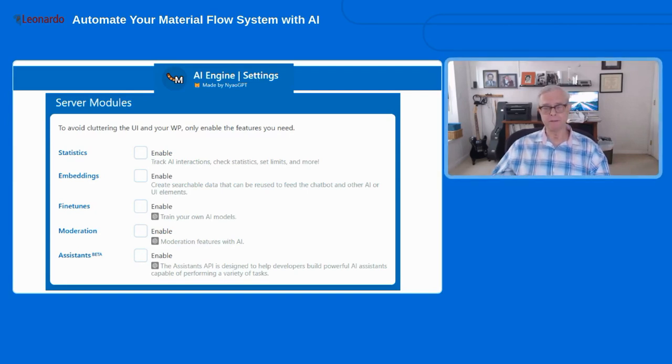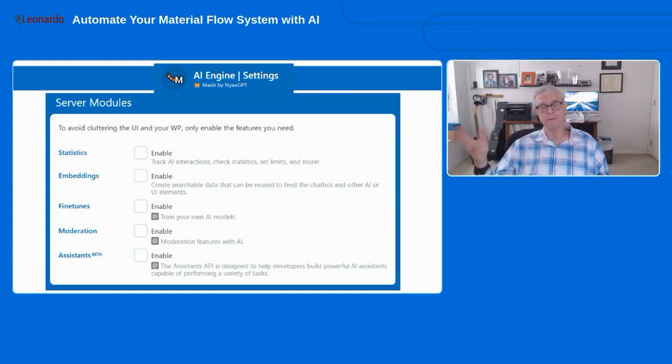It's a plugin to WordPress, and it gives you access to all kinds of tools. It allows you to connect to OpenAI if you want to use ChatGPT, different models from ChatGPT. You can also connect to Claude, Anthropic. You can connect to Google. I forget the name of their AI, but lots of opportunities to connect to different engines, right? Different AI models. And then you can do things like gather statistics while your users are using it.